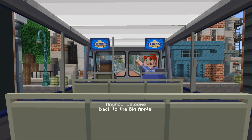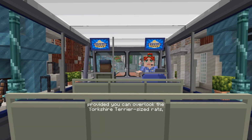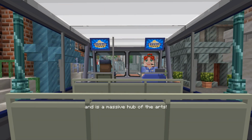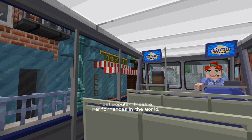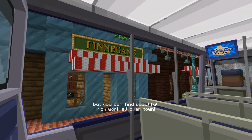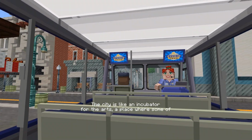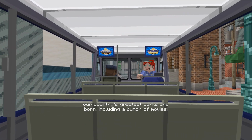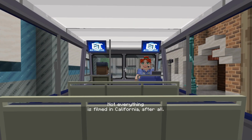Anyhow, welcome back to the Big Apple. This grand old town has history and culture everywhere, provided you can overlook the Yorkshire Terrier-sized rats, and is a massive hub of the arts. The famous street Broadway is home to some of the best and most popular theater performances in the world, but you can find beautiful, rich work all over town. The city is like an incubator for the arts, a place where some of our country's greatest works are born, including a bunch of movies. Not everything is filmed in California after all.